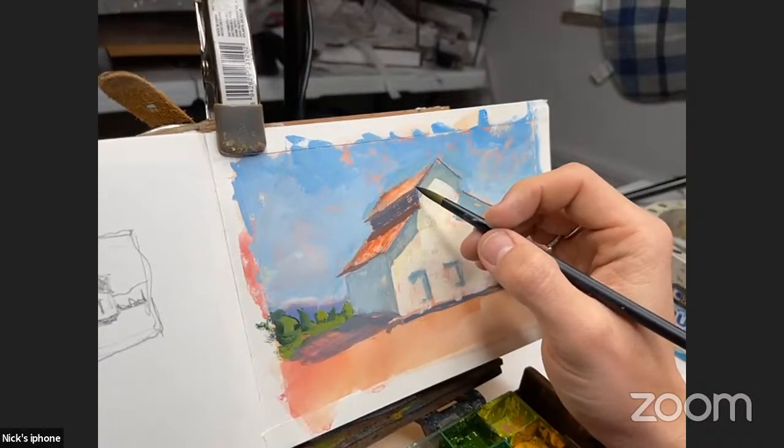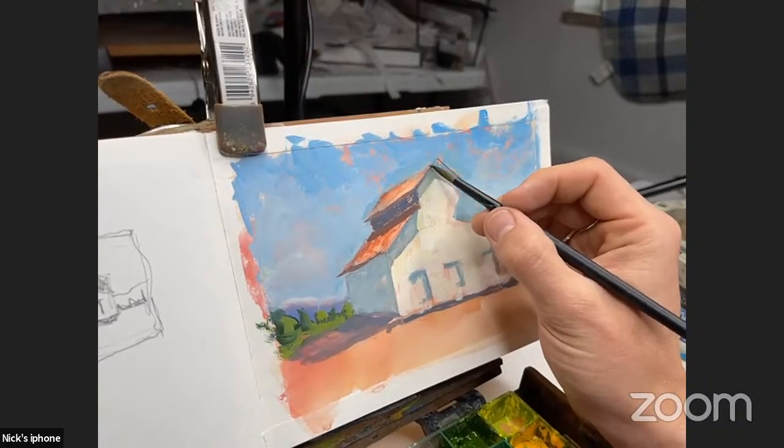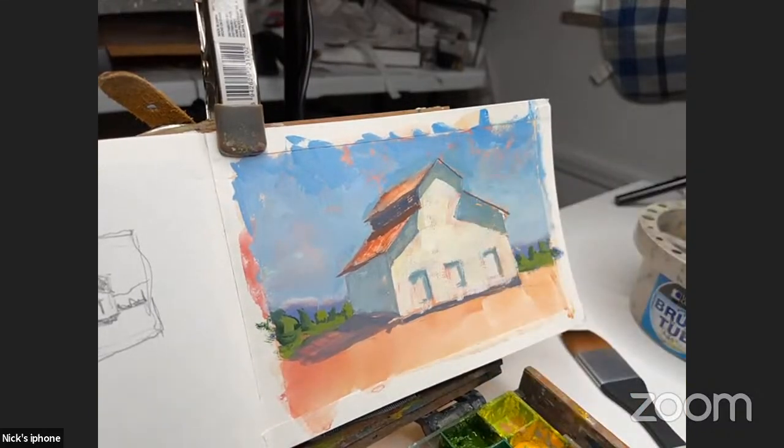I think that's why I like gouache, because it's similar, but you have a little bit more control. Yeah, for sure.